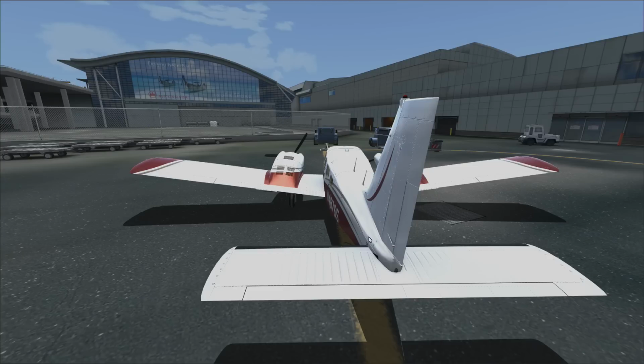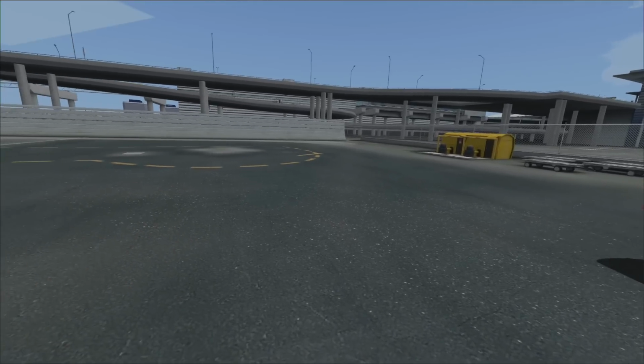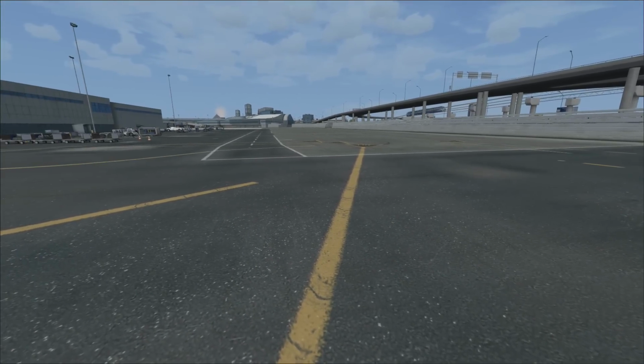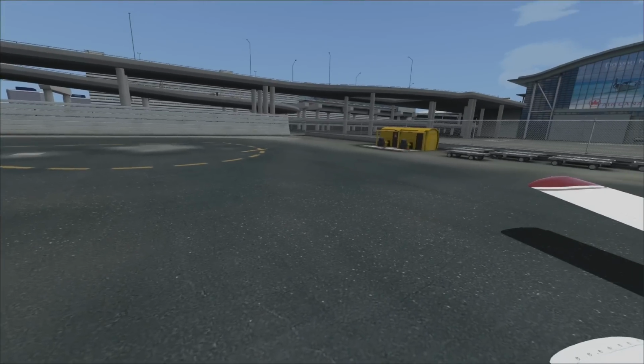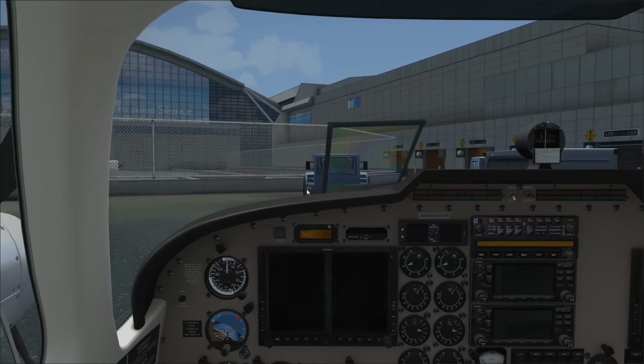So we're here in Toronto, actually at a gate this time, and I enabled the airport, so as you can see, it actually is a very, very nice airport. I've seen some vehicles come around here and everything. Really, really nice.